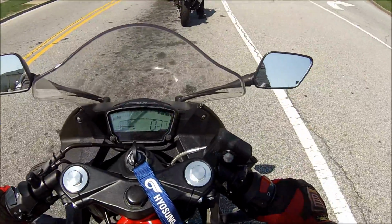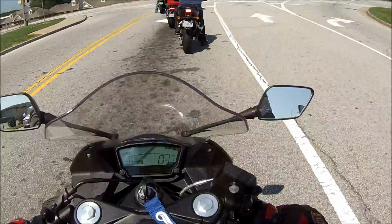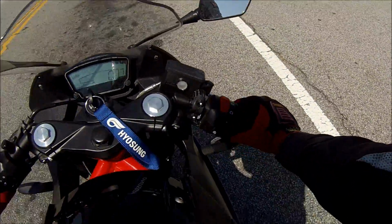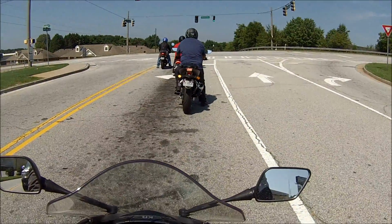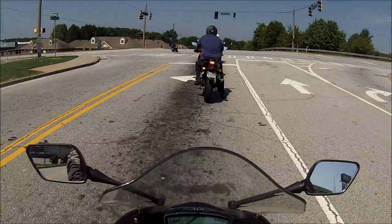Yeah, brakes are a little bit more touchy on this one than my Hyosung, but it really has a good feel to it. I haven't really had a chance to get it out on the open road yet, but this so far feels real good. Following Captain America up there.